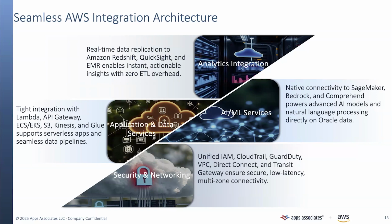ODB at AWS is also integrated with Amazon EventBridge for event-driven architecture. For example, if you want to get notified when certain events happen on both the AWS and OCI side, you can get alerted by using the EventBridge service. And again, these are some of the examples of integrations with ODB.